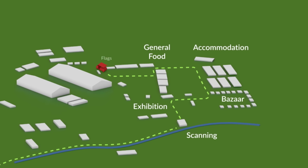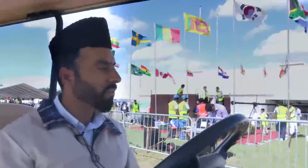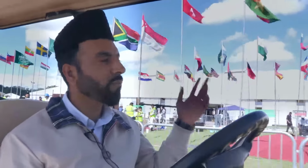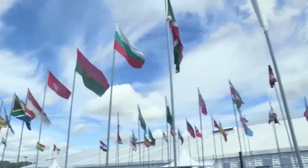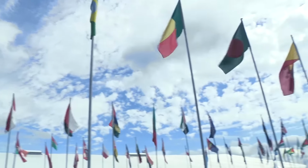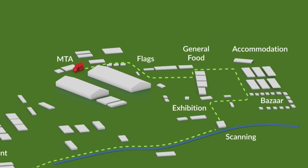Moving on, we now reach the flags area. So this is the flags area, a very popular and well-known place here in Hadikatul Mahdi. It lights up this whole area with all the flags from all the different countries. As Hazur announced in his speech last year, the community, by the grace of Allah, has spread into 206 countries in the world. Let's go visit MTA International.